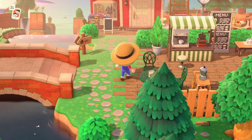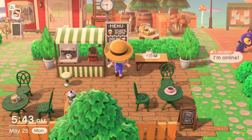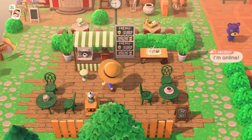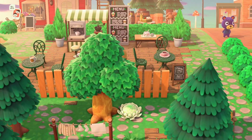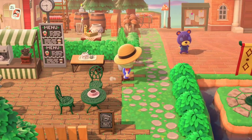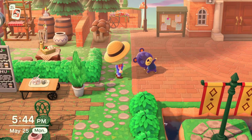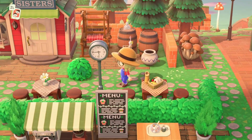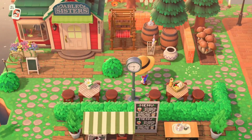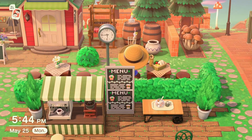Up here is my cafe. Hi, Jacqueline. Yeah, not much to say. A lot of people make them. That's my take. Poncho, don't even look like you're wearing a shirt, boy. What are you doing? Here's Abel's. I made a little cafe area that I really, really like. This really hasn't changed much either since the beginning.